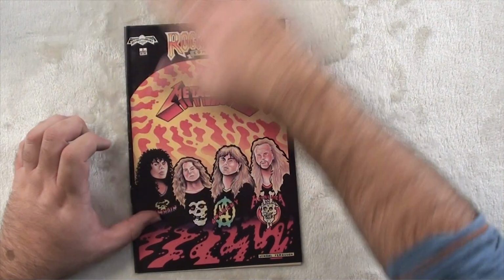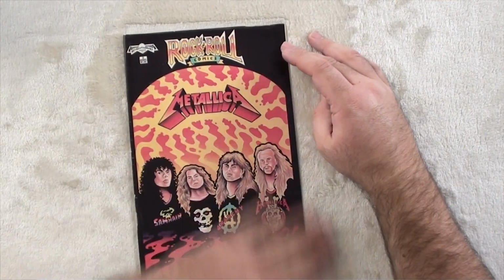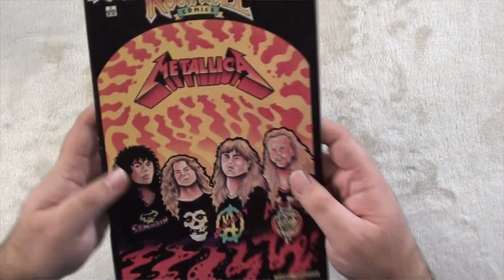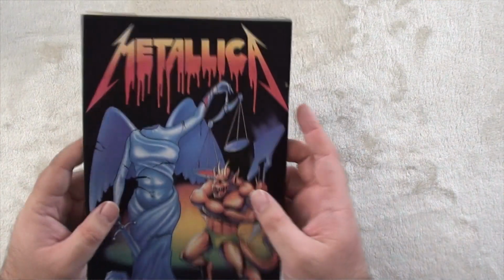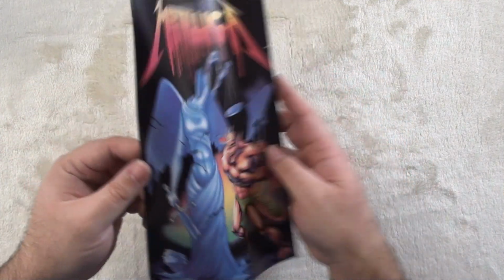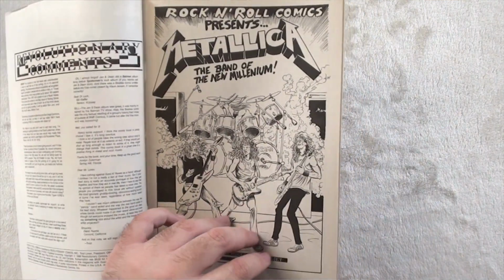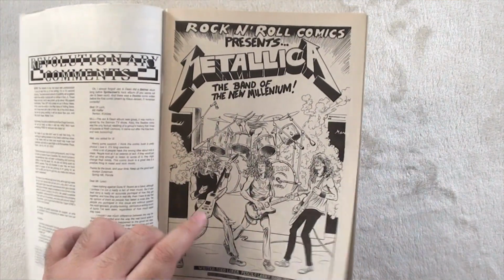Aha! Metallica. Look, this one's dusty. This is the one that must have sat on top at some point. Very interesting. This must have sat on top of a pile. So here's Metallica. This one, really cool. Look at that. Awesome. The famous Metallica logo. The Band of the New Millennium.